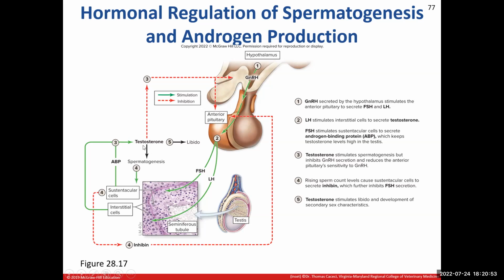And so that release of testosterone will, one, have an effect on the male's libido, their sex drive. What we'll also see with the effects of testosterone is that it's going to help with the stimulation of spermatogenesis. And the elevation of testosterone is going to inhibit the release of gonadotropin releasing hormone from the hypothalamus. At the same time, it is going to reduce the sensitivity of the anterior pituitary gland to any gonadotropin releasing hormone that is making its way out of the hypothalamus. So that's what the LH does.